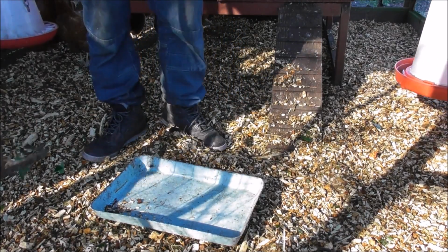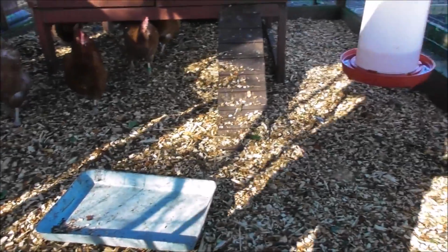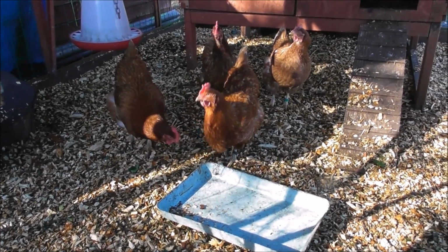Well, we'll leave them to turn this into compost now. That's it. There's the floor. All done. Hey girls. There, my little darlings. So chickens very happy. Floor's all been done again for their little feet.